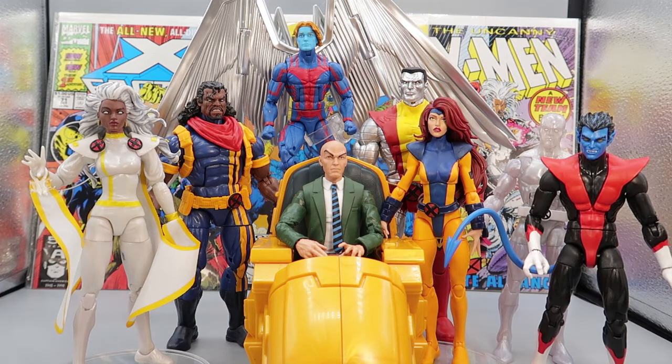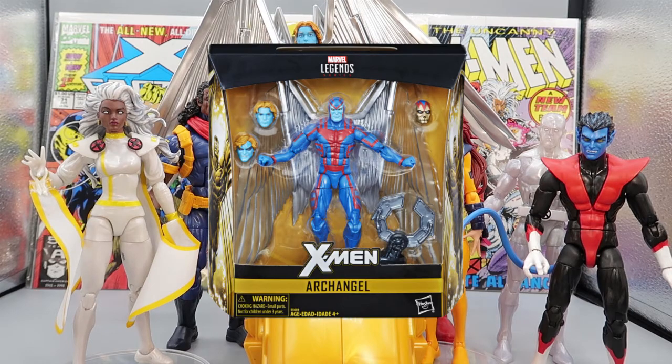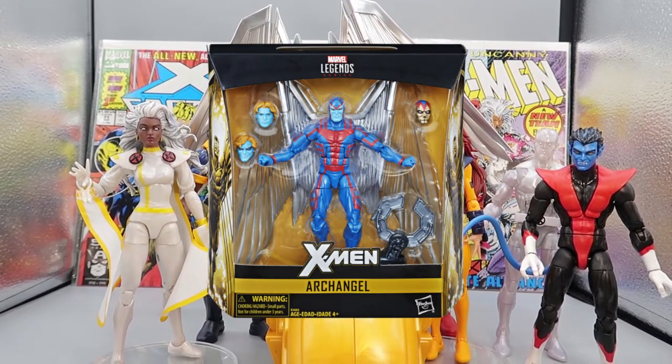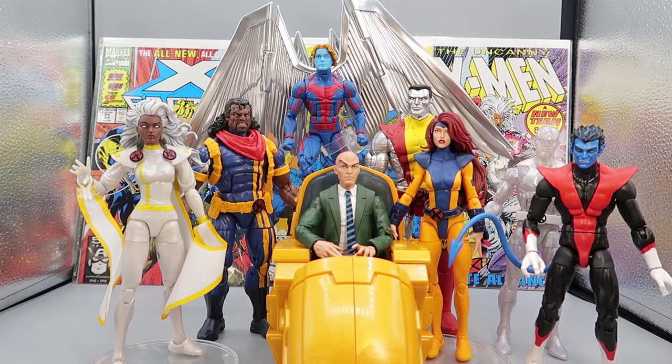And finally, we have the Archangel here. He was part of a deluxe package figure. He came with a couple extra heads and some other things with the Apocalypse wave, which made sense because, you know, Apocalypse made him Archangel instead of Angel. This team was pretty nice.